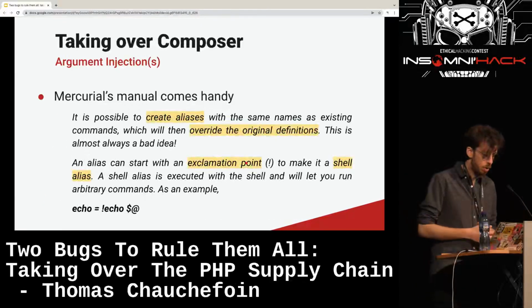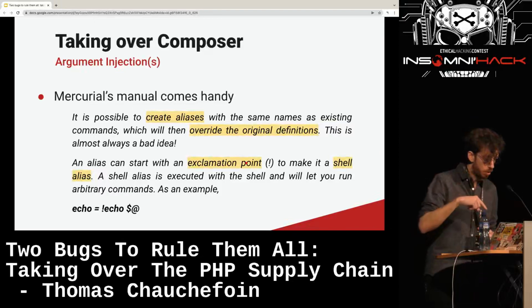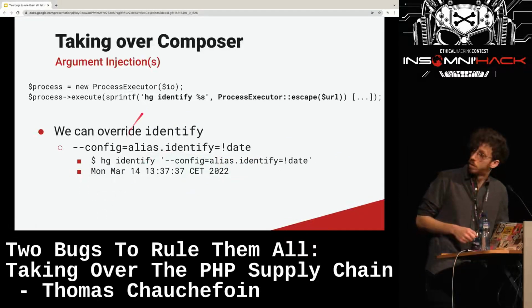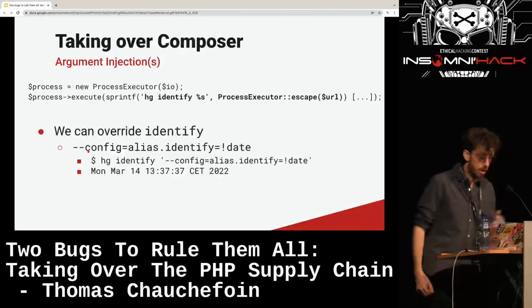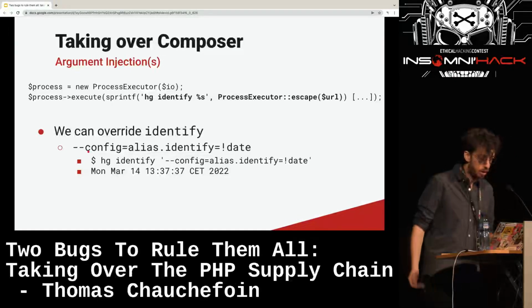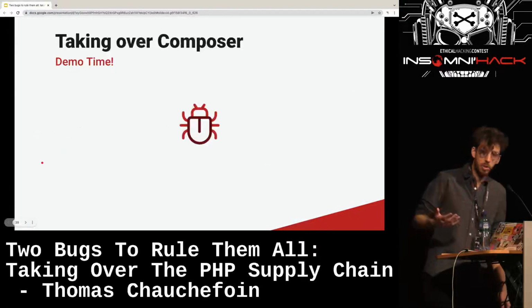And indeed, when we looked into the Mercurial manual, it says we can create aliases with the same name as existing commands, we can override the original definitions, and if we put an exclamation point, we can make it a shell alias. It's basically, we can override any existing command. So since the code is running hg identify here, we can just override identify. So the final syntax is --config equals alias.identify equals !date. And if we run it in a shell, instead of running hg identify, it will run date. So basically, we can go over Composer and run it.